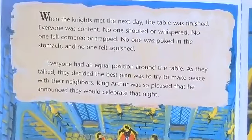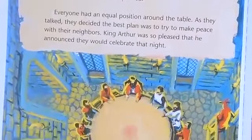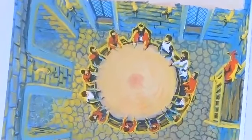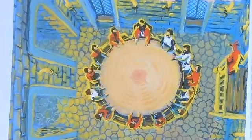When the knights met the next day, the table was finished. Everyone was content. No one shouted or whispered. No one felt cornered or trapped. No one was poked in the stomach, and no one felt squished. Everyone had an equal position around the table. As they talked, they decided the best plan was to try to make peace with their neighbors.